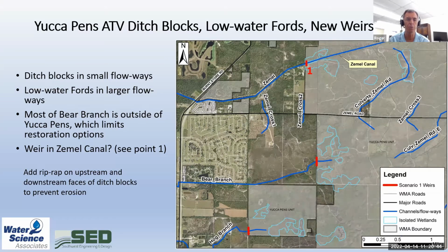And so what we're hoping to do here is to continue that effort of blocking off places where water is leaving the site too quickly. The red lines are places where we're proposing to put berms. We're also proposing to evaluate all the isolated wetlands and make sure that there aren't any locations or eroded ATV trails that drain the isolated wetlands. And we're also potentially going to put a weir in Zemel Canal. You can see the red number 1 at the top of the screen there. We're looking at that.